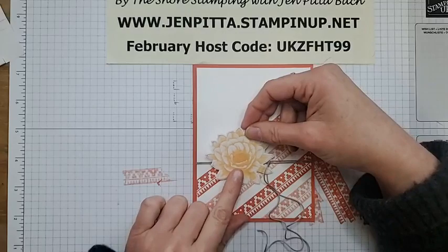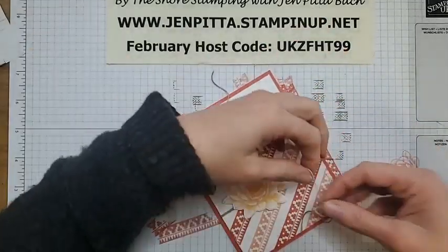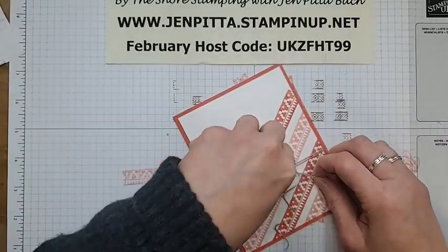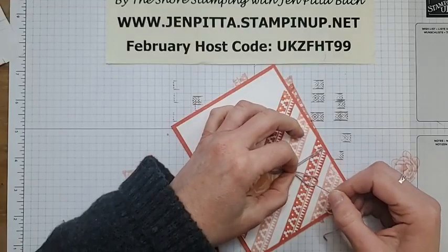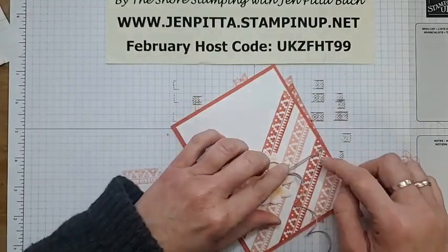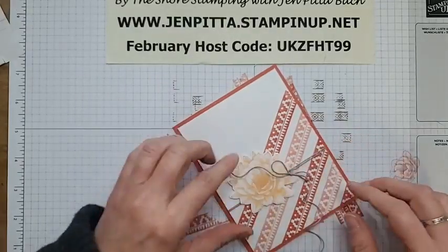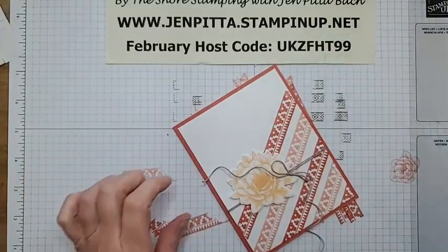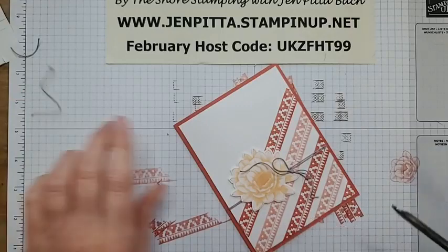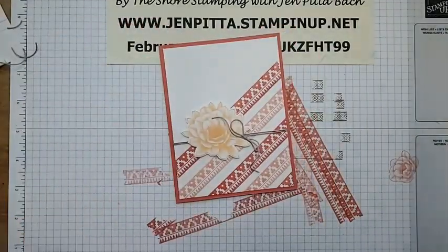I'm gonna put it right about here. And then I will tie that bow. Just made it a little bit easier because it was already secured. And you notice I waited for that white piece to really secure because it was the liquid glue. So I gave it a couple minutes before I tried to tie a bow. I just wanted a little bit extra oomph there. I'm gonna trim that down. Got a nice cute little curly bow.